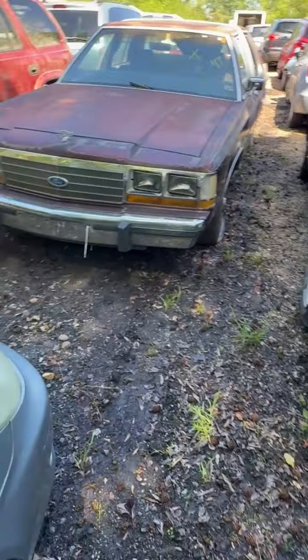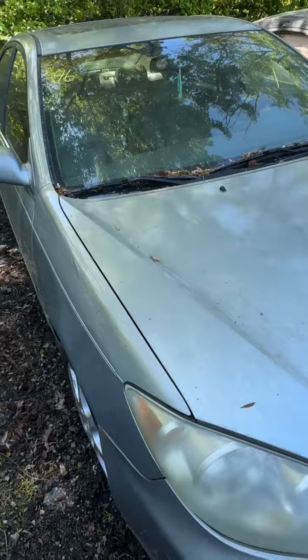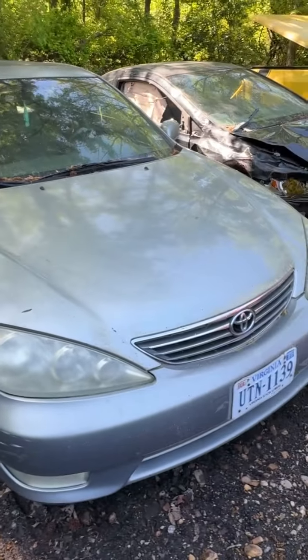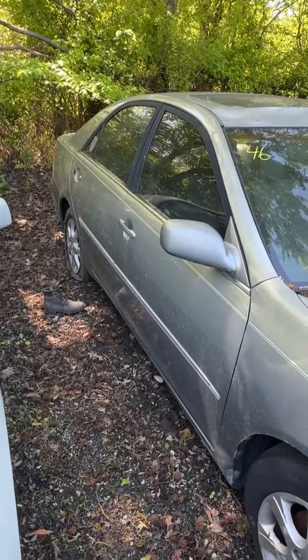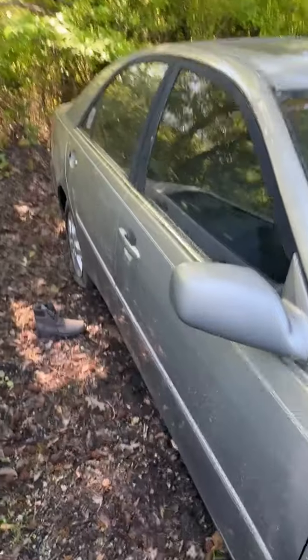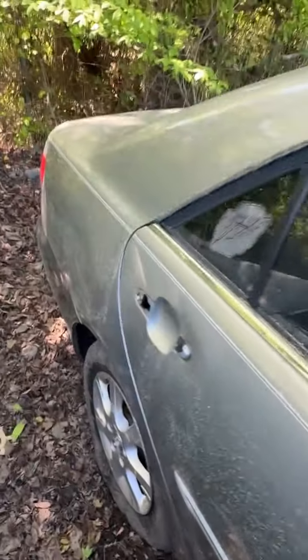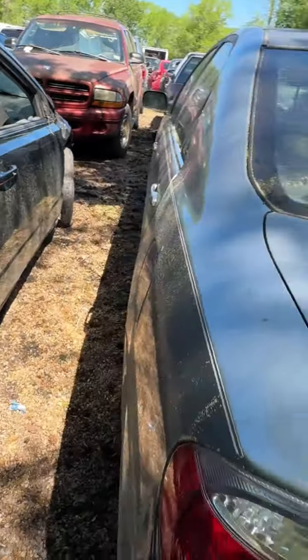Lot number 46, this is going to be a 2005 Toyota Camry. No key on the Camry. Front end of it looks pretty good. As I look down the passenger side, a few scratches here and there. Handle missing on the rear door. And go around and back up, get you a look at the back end of it best we can.